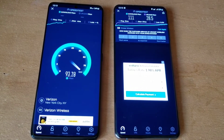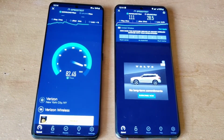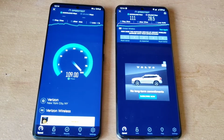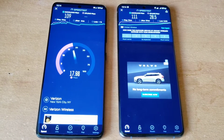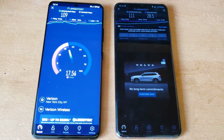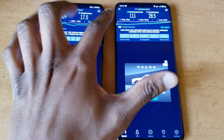As a matter of fact, I'll also do one more test on both phones, but I'll run it at the same time to see what I get. So on the second test, Verizon fared out better with a 109 download. Ping was 17 milliseconds, jitter 4 milliseconds, and it looks like we're going to get about 17.5 upload. Let's run it again with the S20 Ultra here.